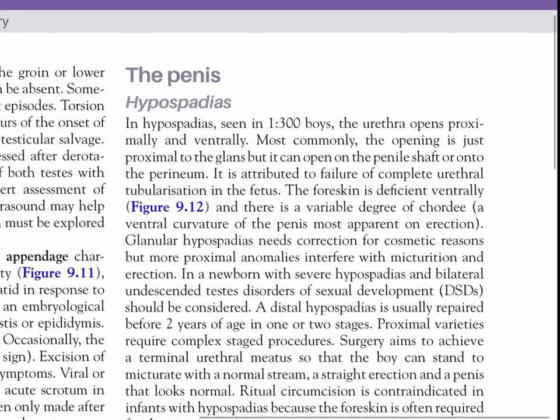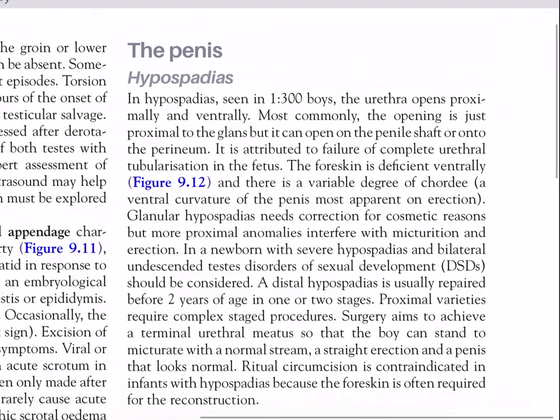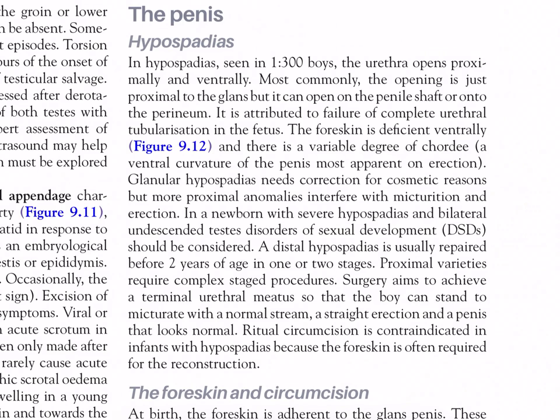The penis, hypospadias. In hypospadias, seen in 1 in 300 boys, the urethra opens proximally and ventrally. Most commonly, the opening is just proximal to the glans, but it can open on the penile shaft or onto the perineum. It is attributed to failure of complete urethral tubularization in the fetus. The foreskin is deficient ventrally, and there is a variable degree of chordee, ventral curvature of the penis, most apparent on erection. Glandular hypospadias needs correction for cosmetic reasons, but more proximal anomalies interfere with micturition and erection.